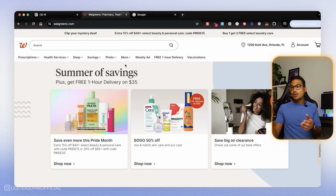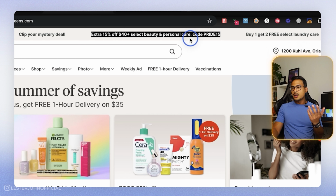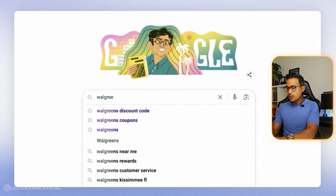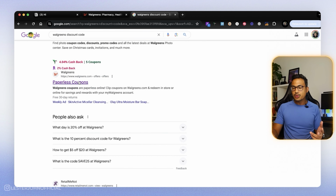So by asking a simple question, like how can I get this item at a lower or better price than what I see right now? Let me show you an example here at Walgreens.com. Right on their website, you can see extra 15% off, 40 bucks on beauty and personal care, using the code PRIDE15. So let me ask this question: how can I get a better discount? How can I get a better price out there? We can always start by asking that question. So let's go into Walgreens here and type in Walgreens discount code. You can see I've already done it in the past here, and you can just go through what the results are.